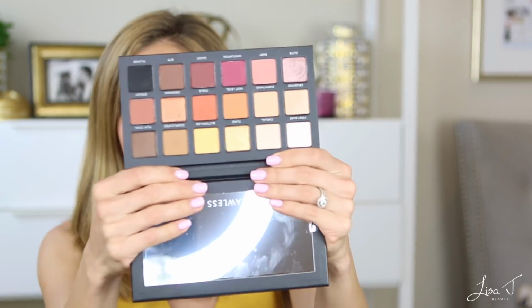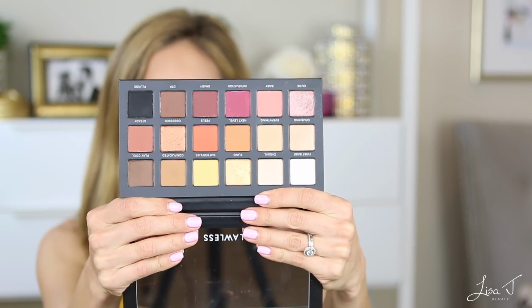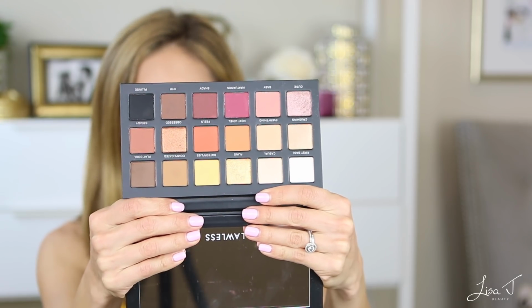So this is what the palette looks like. You get 18 shades, you get a mix of matte and shimmers. It's really beautiful. I've already expressed how much I love this palette. I did a tutorial using this palette that I'll have linked down below for you guys, but you will definitely be seeing more of this palette in future videos because I really like it.